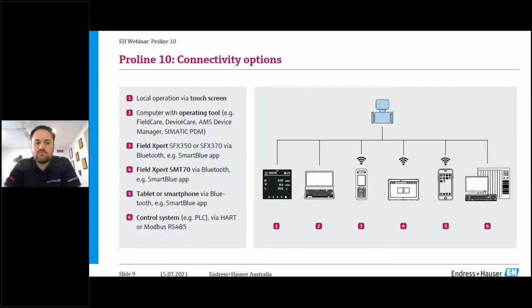You can access it through your tablet or mobile phone via Bluetooth as well, using our SmartBlue app, which is free to download. And finally, you can also access via the PLC or control system through HART or Modbus RS485. So lots of different examples and options to connect with the new simple and easy to use Proline 10 portfolio.